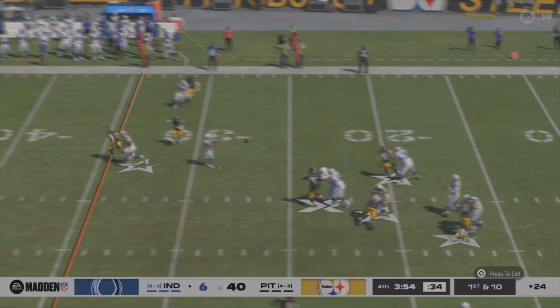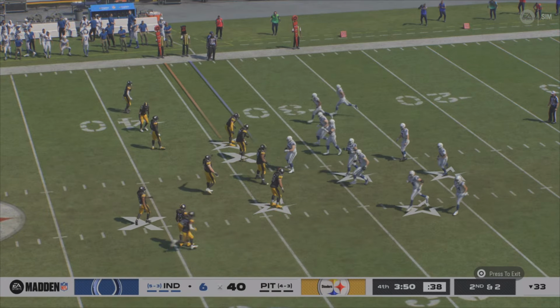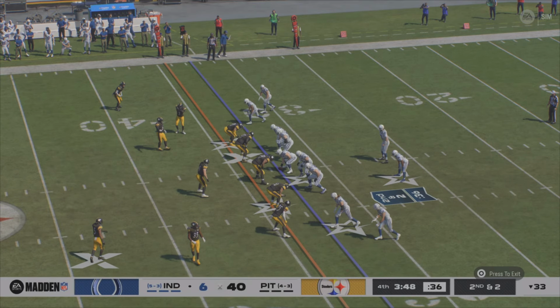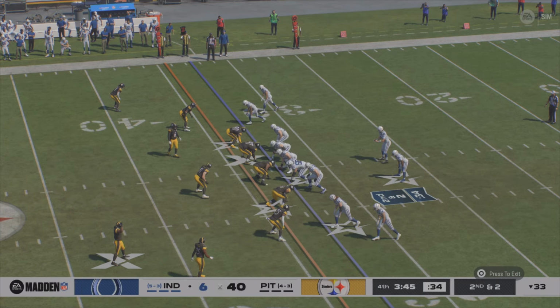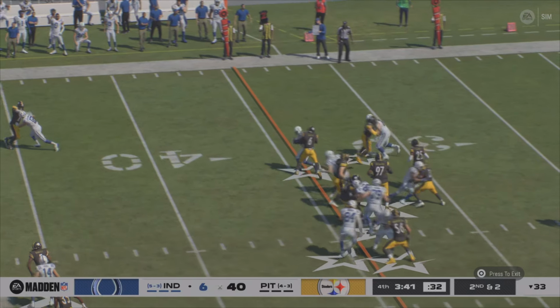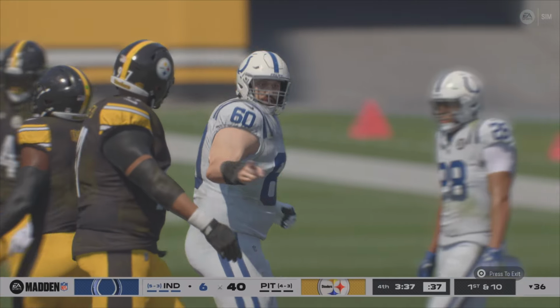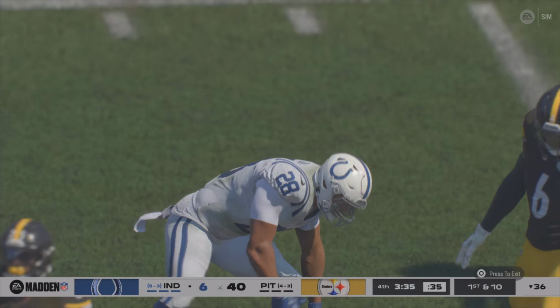To throw, it's Jones. Completing this one to down. That's a nice pickup on a 1st down throw. It's a gain of 8. 8 yards on the pickup. Brings up 2nd and 2. On the handoff, it's Taylor. And that'll give him the 1st down. Tackle made after the pickup of 3.